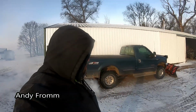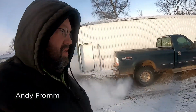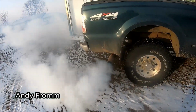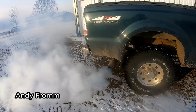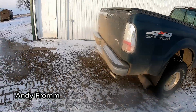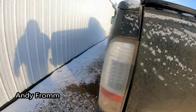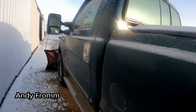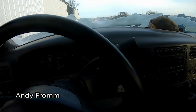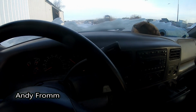Well, I'm gonna let this thing run for a little while and do some stuff around the yard here. See how long it runs. Well, it's been running for about 10 minutes now. Smoothed out pretty good. Plan is to take this somewhere later today. So I'm gonna move it closer to the house so I can keep an eye on it.